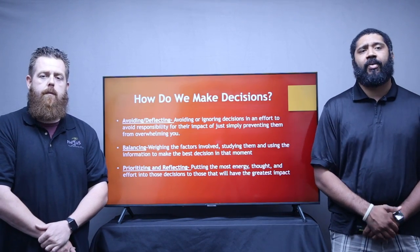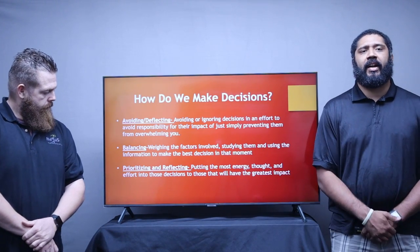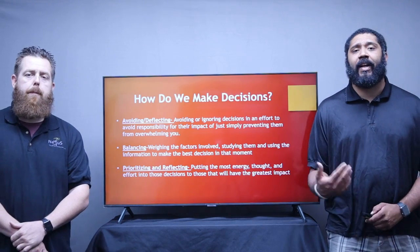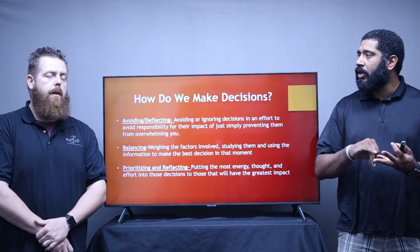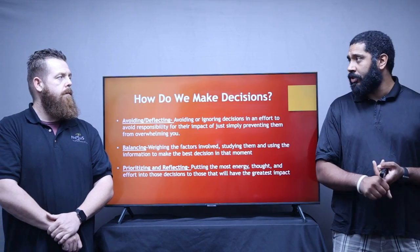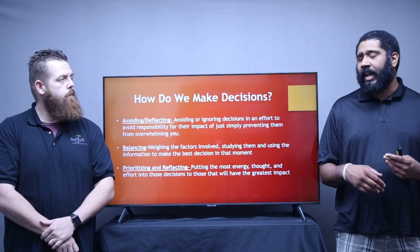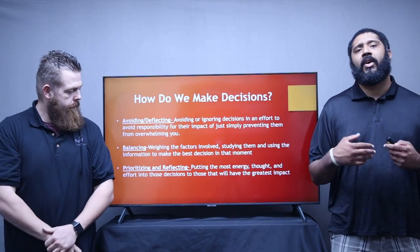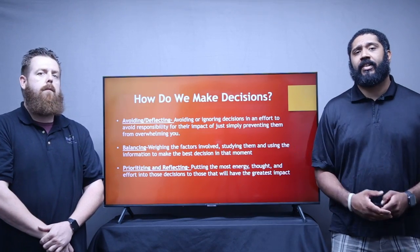And lastly, we have prioritizing and reflecting, which is putting the most thought and effort into those decisions that will have the greatest impact. So these are just big life decisions, guys. This could be what you want to do for college. Do you want to do a trade school, 4-year university, do the junior college route? What do you want to pick for your career? Things like that. That's when you want to prioritize and then reflect back and see, hey, I made that decision. Was that a good decision for me? If it wasn't, how could you make that a better decision in the future?